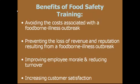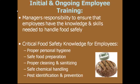Number 4, a benefit of food safety training is increased customer satisfaction, meaning if your employees are happy and they know what they're doing, they're going to show that to the customer, and the customer is going to be very happy. All right, the next topic is the initial and ongoing employee training.